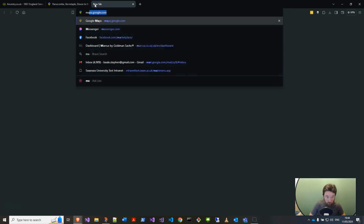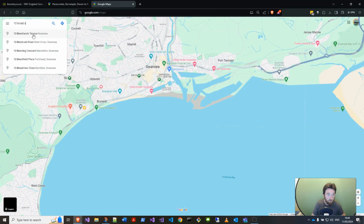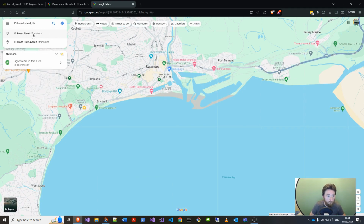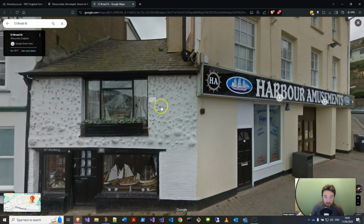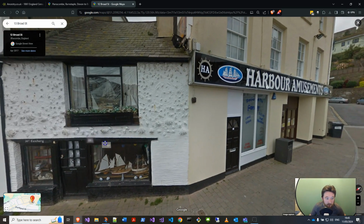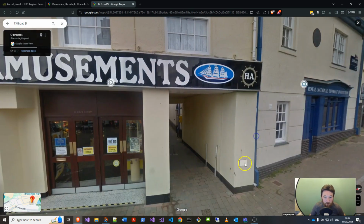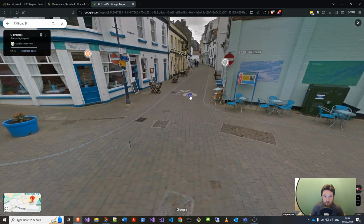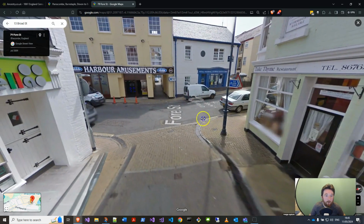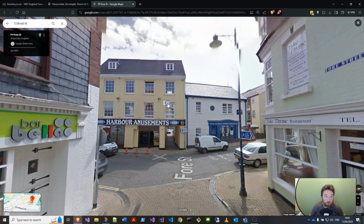So what I'd like to do here is just to get an idea, go straight into Google Maps, type in 13 Broad Street, Ilfracombe. And now it's come out the picture here. Is it the 14th century building or is it the amusement arcade? I think it's the amusement arcade, because if I look, okay, I can see the Broad Street sign. If I pull it back, they got a straight shot through there to the harbour. And so this would have been their house.